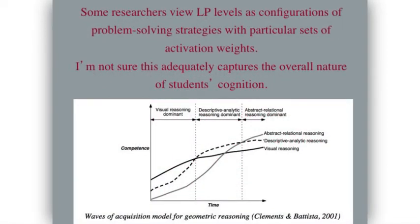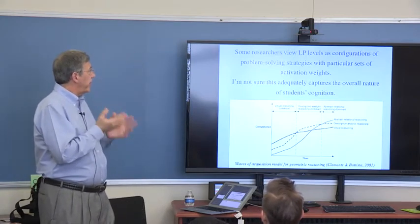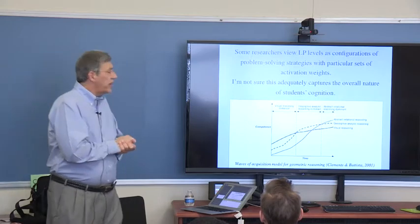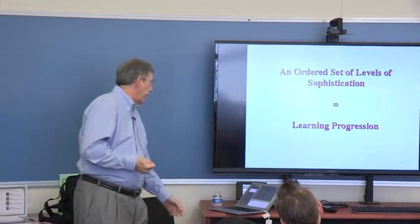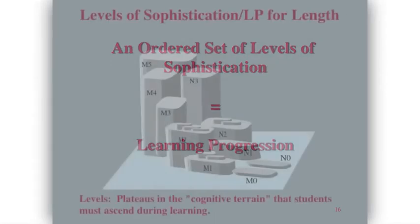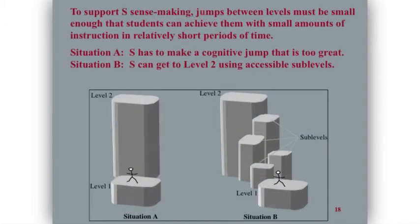Some researchers view levels in a learning progression sort of like Doug Clements and I did many years ago, that in some sense it's a configuration of problem-solving strategies that has certain activation weights, okay? Somehow I don't think that adequately captures how I think of students at a level, but it is certainly a way that people think about it. So for me, an ordered set of levels of sophistication is basically a learning progression, and I view them like this: there are these cognitive plateaus that students have to move through, okay? And I think a lot of people are talking about learning progressions, and the grain of the learning progressions differs widely.